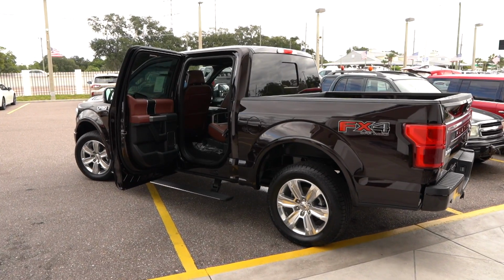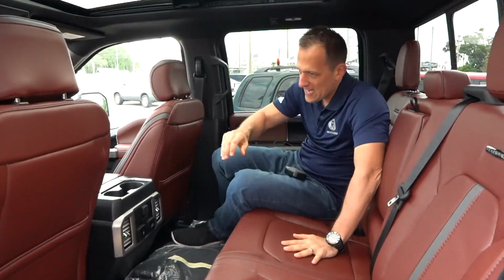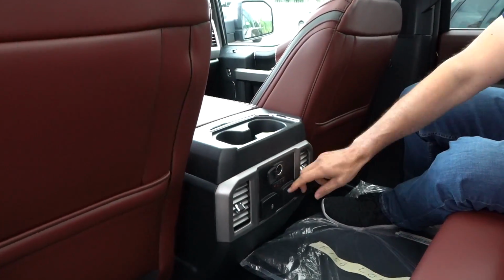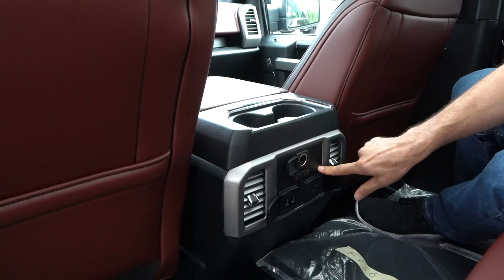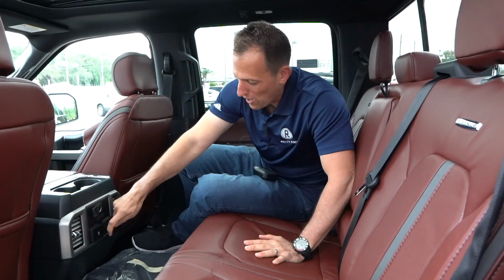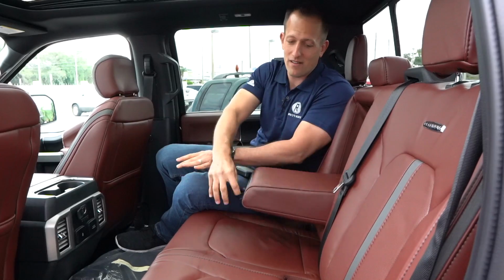All right, guys, backseat time in the Platinum. Just like up front, you have the same great material of the seats. Love the leather. You have a little command center here, 2 cup holders, 12 volt, home power source, and 2 USBs. Heated seats, but no ventilated seats. I'm starting to think that at $68,000, seats need to be ventilated in the back as well. That is an option, but hey, more options, more money. More money, more problems. Who said that?